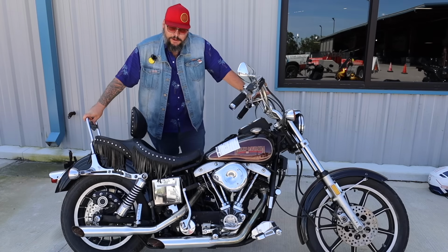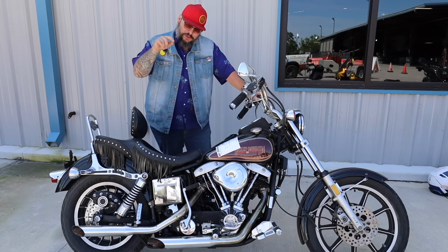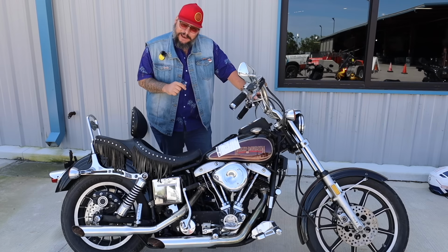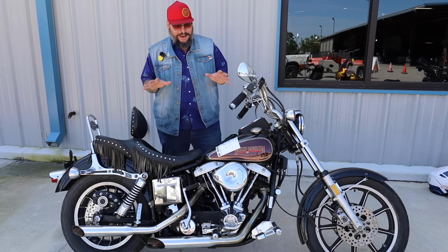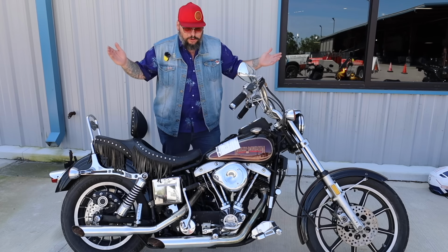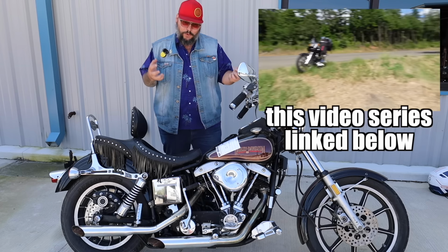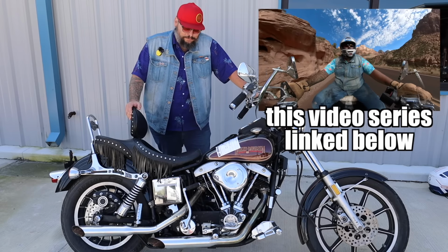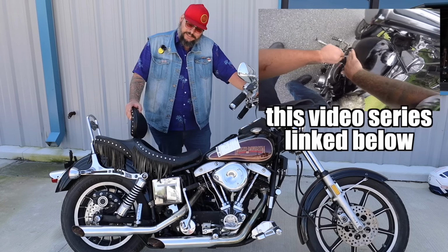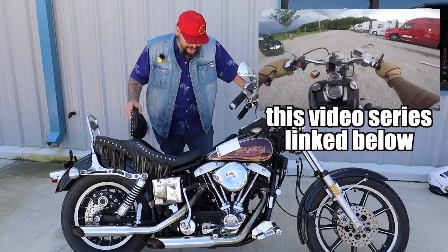Starting with this Shovelhead, a bike that I am achingly familiar with because I have more experience with this motorcycle, specifically this same year, '79 Shovelhead Lowrider, than any of these other bikes. I've never even owned a Twin Cam or a Milwaukee-Eight. I've ridden a '79 Shovelhead across the country from Portland to Tampa. A 4,400 mile round trip that ended with me having to push start it, hold it together with duct tape, baling wire, and a piece of wood hammered into it to keep the oil inside of it.